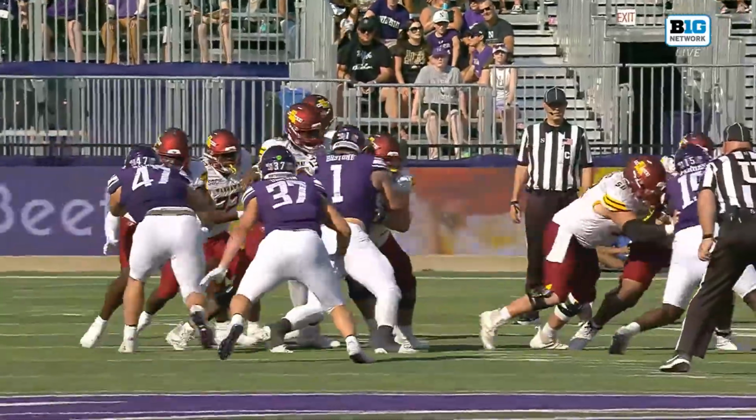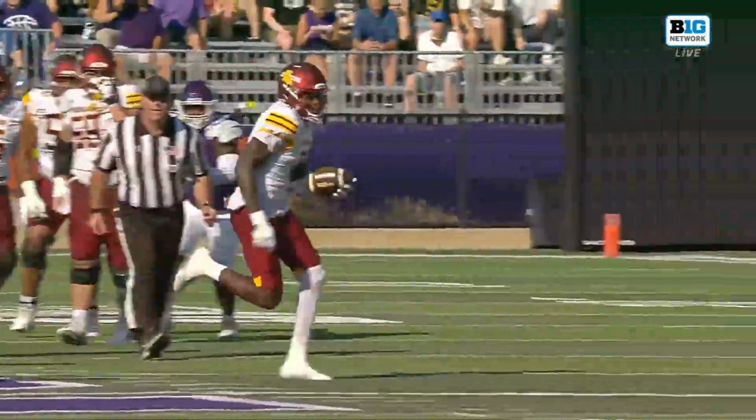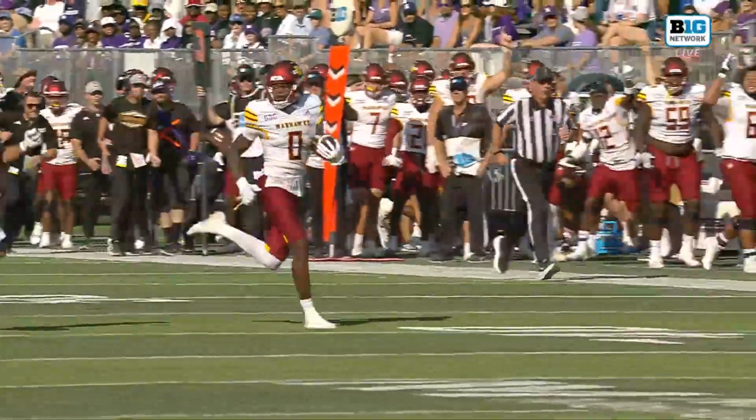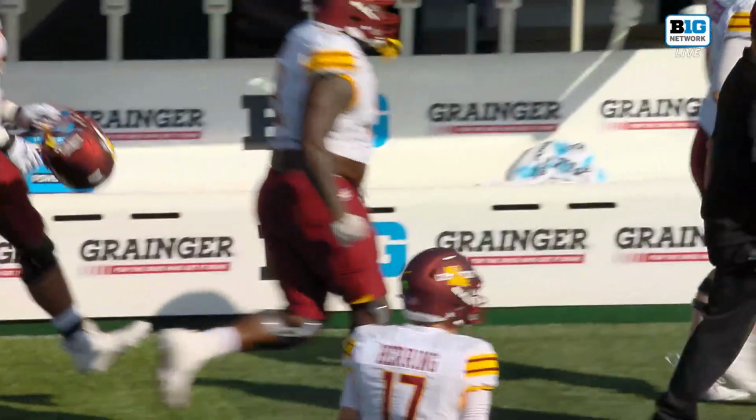He is certainly listed as a quarterback, but he's essentially a Swiss Army knife. And here on pass attempt number 2, an easy pitch and catch, because the entire Wildcats defense has to honor the read option look in the backfield, but it does turn into an RPO.